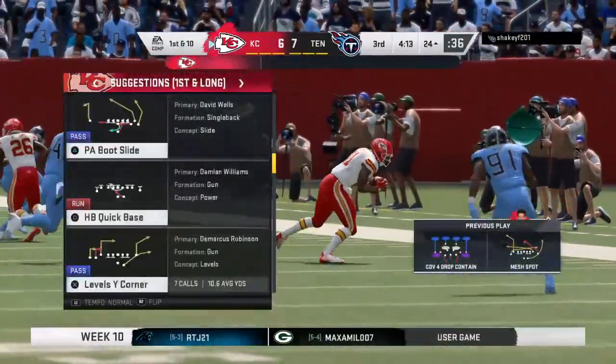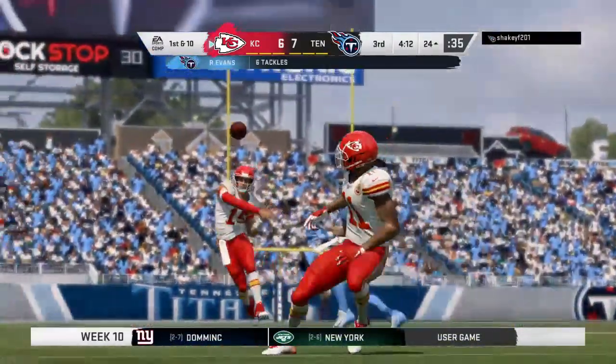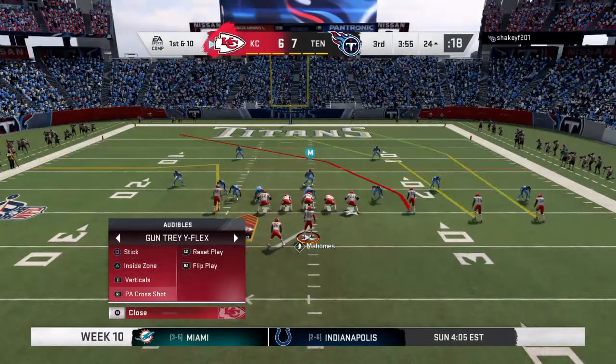And he's going to have another first down as the tackle's made at the Titans' 24-yard line.